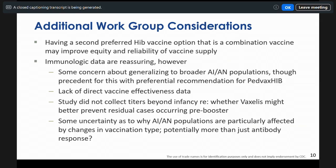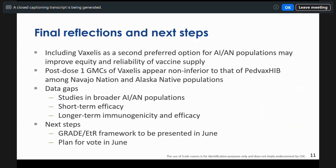Finally, workgroup members had some uncertainty as to why American Indian and Alaska Native populations are particularly affected by changes in vaccination type, and they wondered if potentially more than just antibody response contributes to this. Next slide. In summary, workgroup members noted that including Vaxelis as a second preferred option for American Indian and Alaska Native infants may improve equity as well as the reliability of vaccine supply. They noted that post-dose 1 GMC of Vaxelis appears non-inferior to that of PVax-Hib among Navajo Nation and Alaska Native populations, with data gaps including studies in broader American Indian and Alaska Native populations, short-term efficacy, and longer-term immunogenicity and efficacy.